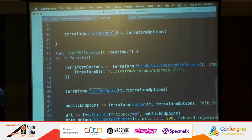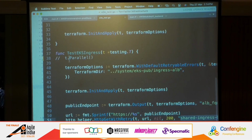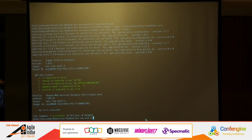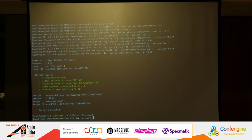an ingress created with a public endpoint, and the public endpoint DNS is shared ingress backend. That is the endpoint thing. So when I execute this, I have this function which will go to a browser or maybe curl to test whether this EKS endpoint is working fine or not. And the output looks like this. I am not able to run it now because I have decommissioned. Sorry. Okay.